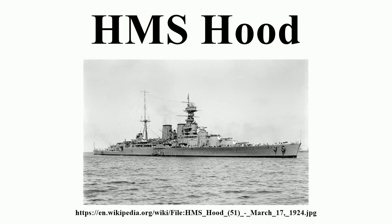Only Hood was completed, because the ships were very expensive and required labor and material that could be put to better use building merchant ships needed to replace those lost to the German U-boat campaign. Hood was significantly larger than her predecessors of the Renown class. As completed, she had an overall length of 860 feet 7 inches, a maximum beam of 104 feet 2 inches, and a draft of 32 feet at deep load. This was 110 feet longer and 14 feet wider than the older ships.